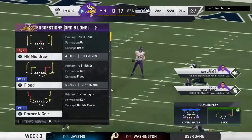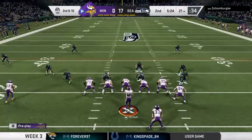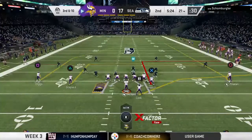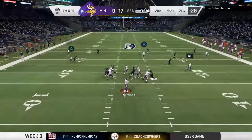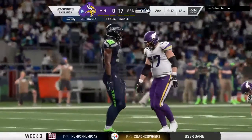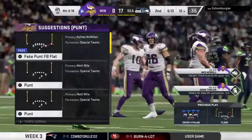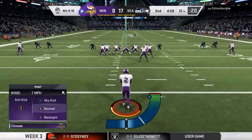Another throw on second down, and this one incomplete as well. So back-to-back incompletions, and that has them staring at a 3rd and 10. From the gun, McNeil. Nowhere to escape, and he goes down. Jadeveon Clowney able to record his 5th sack of the season. 2 sacks last week, another one right here.